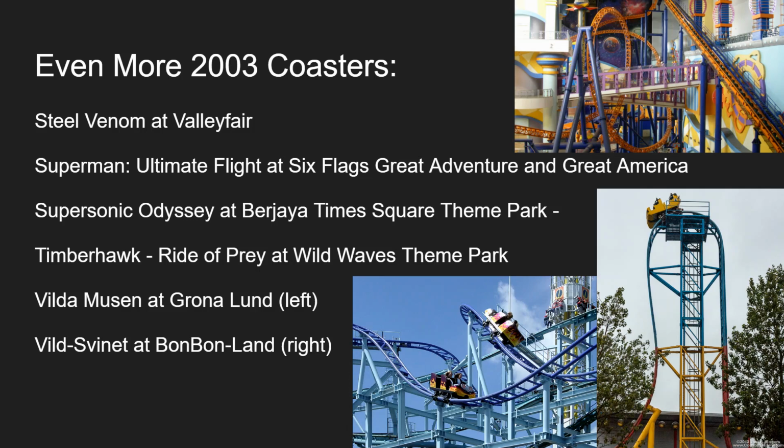So that's pretty sick. Also, for 2003, two more of the Superman Ultimate Flight flying coaster clones opened this year at Great Adventure and Great America. The first one being at Over Georgia, the true Ultimate Flight clone. But hey, that's all right. They're still pretty solid rides. It's probably not as good as the one at Over Georgia because of the train interaction.